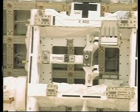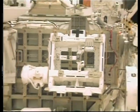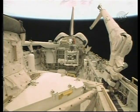The batteries were projected to have an on-orbit life of about 5 years or so. They obviously lasted much longer than that, and they're still operating. But this new set of batteries, 6 batteries that weigh about 400 pounds each, nickel hydrogen batteries, will be installed in 2 stages on the 2nd and 3rd spacewalks of the mission.